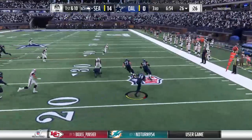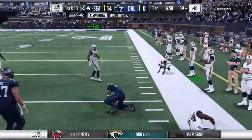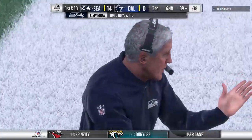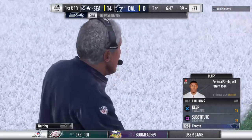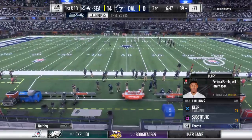They'll come out throwing here to start the drive. Now they go screen. It's complete. And he gets this one just shy of the 40. They'll mark him down at the 39. They give him 13 yards there on the play and a fresh set of downs.